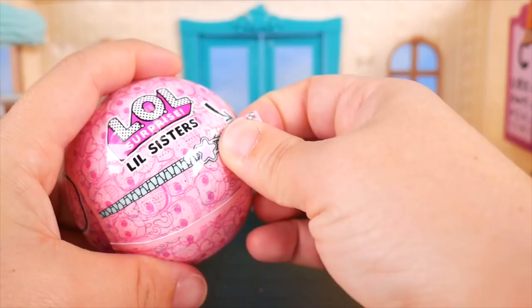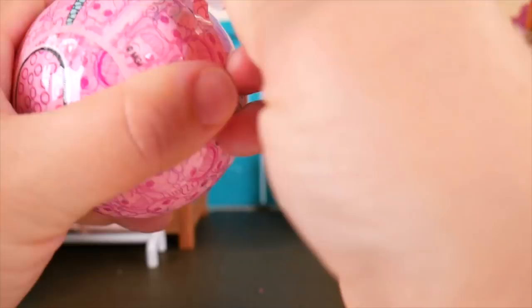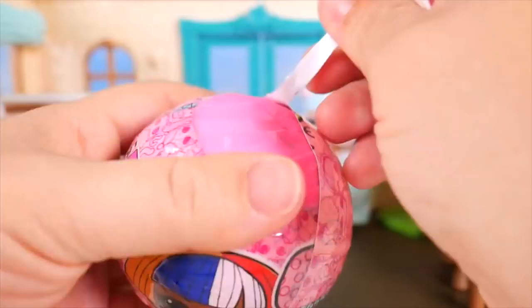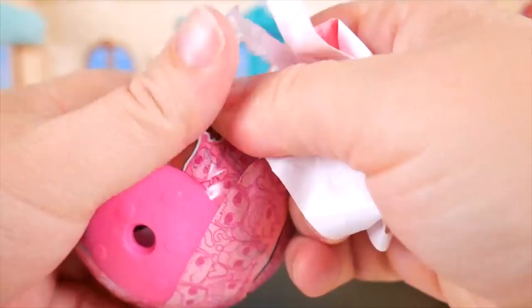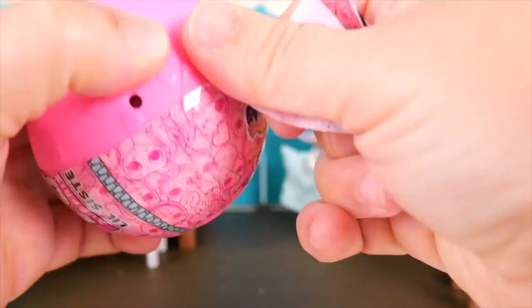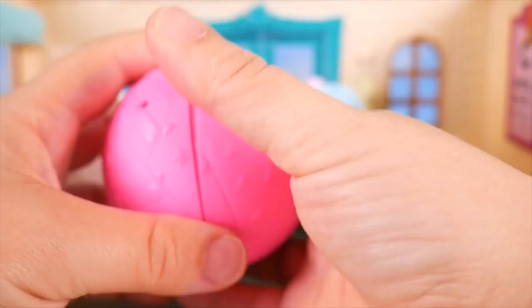Still some more opening to do. Here we go. Oh my goodness. Just peel away. Round and round, got it. Okay, nothing under there. We just have some more wrapping here. I'll peel that wrapper off so that we can get to this ball. This pretty bright pink ball. And what's inside? Ta-da! Oh boy, lots of fun surprises.